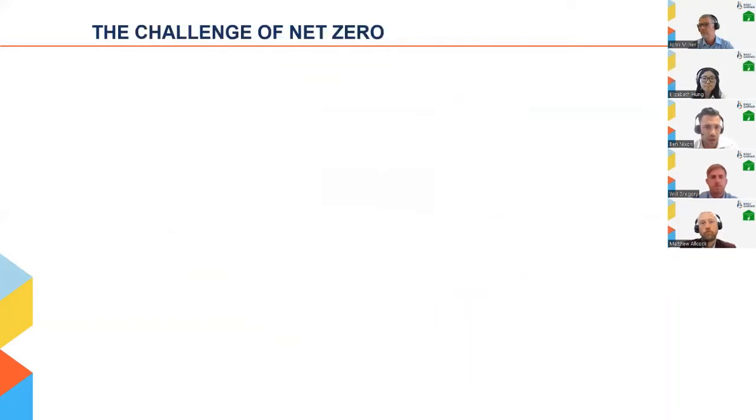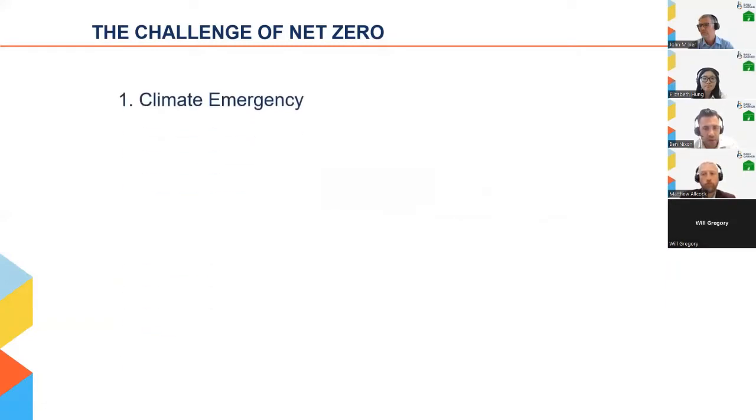So, the challenge of net zero then, in terms of the challenges actually faced, there are a number of challenges that have come up over the past decade, really. The first is a climate emergency. So, climate and ecological emergency. By the government declaration of 74% of all authorities in the country, the UK has declared a climate emergency. The UK is required to achieve net zero by 2050.